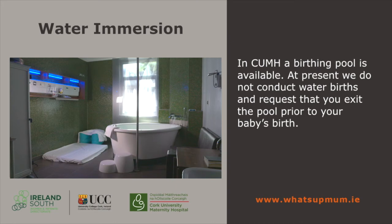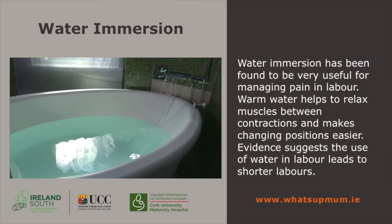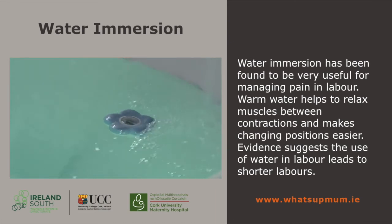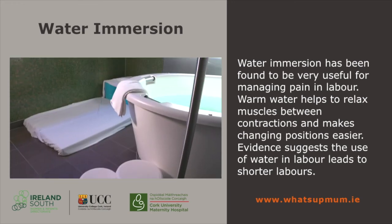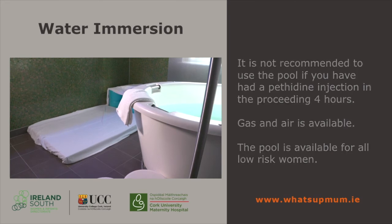At present, we do not conduct water births and request that you would exit the pool prior to your baby's birth. Water immersion has been found to be very useful in managing pain in labour. The warm water helps to relax the muscles between contractions, and also the water supports and makes moving and changing position much easier. There is evidence to suggest that the use of water in labour leads to shorter labours.